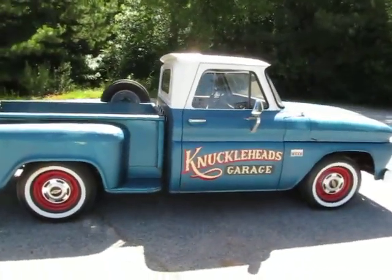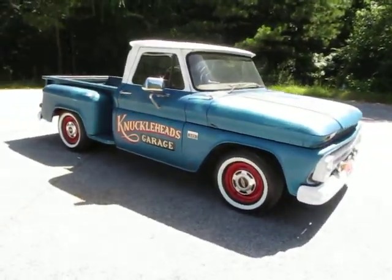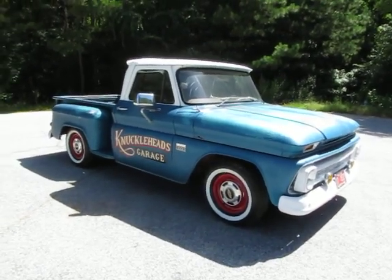If I was going to keep this truck, I would just drive it like it is. Maybe if I wanted to put a little money in it, I might toss a V8 in it, automatic at some point, but it really runs and drives good. It cruises at high speed very well.